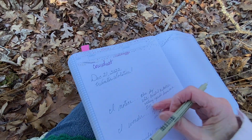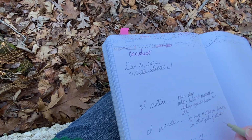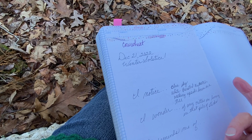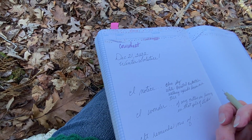And it reminds me of, now you can write as many questions as you want on a nature journal page. You don't have to have any answers. You can just write questions.